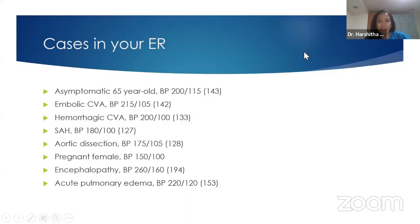All right. So I hope the audience is able to see these kinds of varieties and are able to think to themselves in all these conditions, is there a potential risk? Is there a requirement for reduction in blood pressure? If so, how much blood pressure do I need to reduce? What is my target blood pressure? What are my antihypertensive choices in the ER in such cases? Now, this is what I want you all to think so that we can go forward in understanding this better.